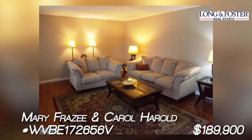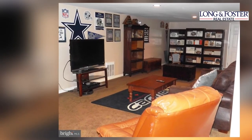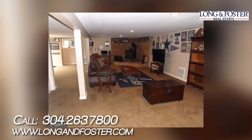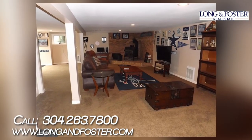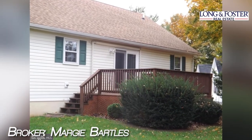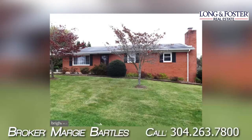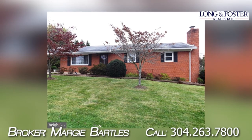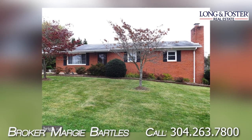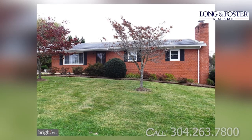The main level boasts hardwood flooring through the living room and the bedrooms, ceramic tile in the kitchen. The basement includes a finished family room and wood stove. The home also boasts a nice laundry room and storage room. This three-bedroom, one-and-a-half-bath home was built in 1973. It's 2,565 square feet, located at 218 Botany Drive in Martinsburg, West Virginia, 25404.